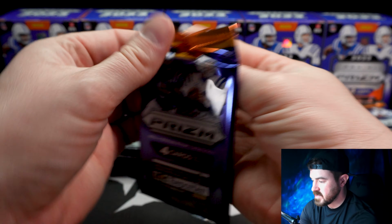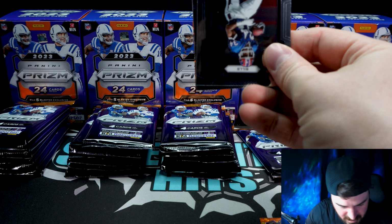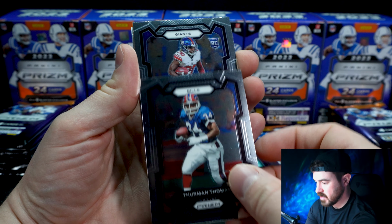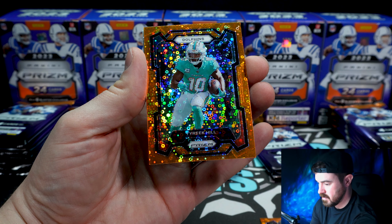Would love to know what you guys think of these Prizm Blasters or the Prizm set as a whole. I feel like the hobby, as I said before, is way too expensive. Curious to see what you guys think. I know you get two autographs, but does that really make it worth $800? I don't believe so. Eric Gray there.